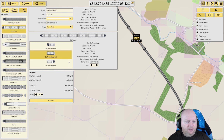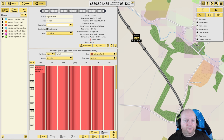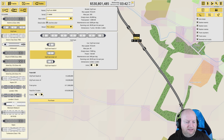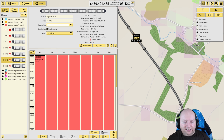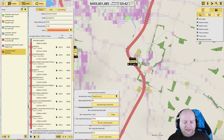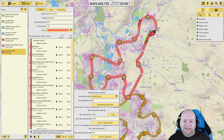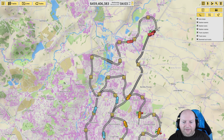Buy city tram, 5 carriages, buy 1 train, set it onto the Leicester North route, and clone it 6 times. There we go. That gives us all the trains on the same track. Back to the line, and we set the delay between them to be 17 minutes. Boom. And all but the ones with lockdown should be done, and then the trains will go, and there will be a little bit of confusion, but they'll get there. It just takes them a bit of time to set themselves apart. Sadly, that will be a thing.